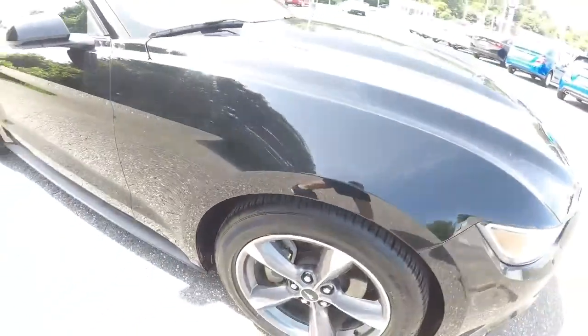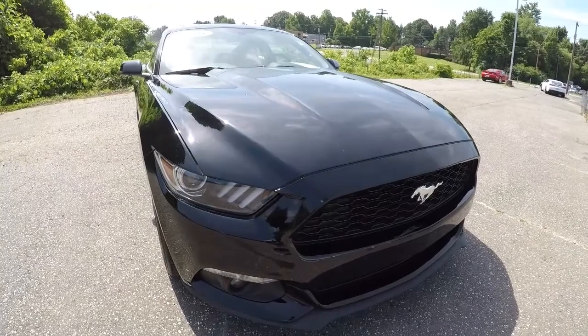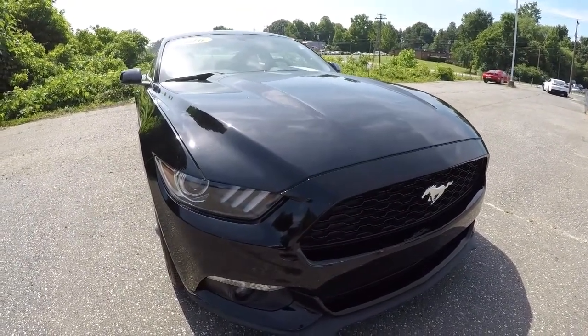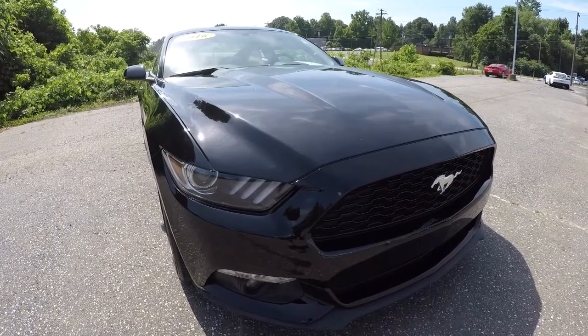Once again, guys, a 2016 Ford Mustang V6. It's an automatic. It's got 19,000 miles on it. It looks great on the inside. It's fantastic on the outside. It's a well taken care of Mustang.